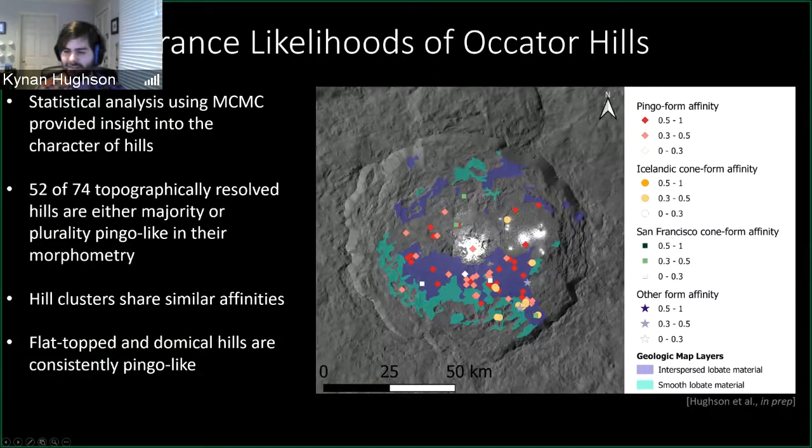For each of those hills that we measured all of those properties of, we ran this model through for 10 to the 7 iterations for each hill. And we looked at 4 possibilities. We compared the morphology of the Cerean hills to those of the pingos. We compared them to those of the Icelandic cones. We compared them to those of the San Francisco cones. And if they had a very low similarity to any of them, there was this generic other bucket that accounted for features that are dissimilar to all our investigated landforms.